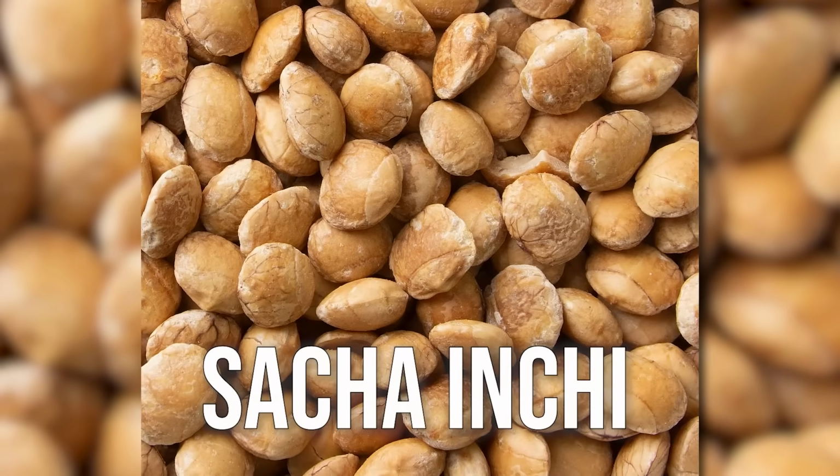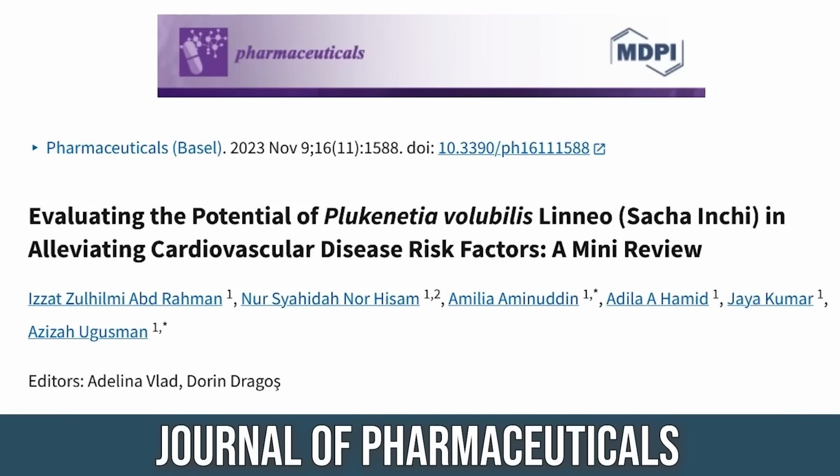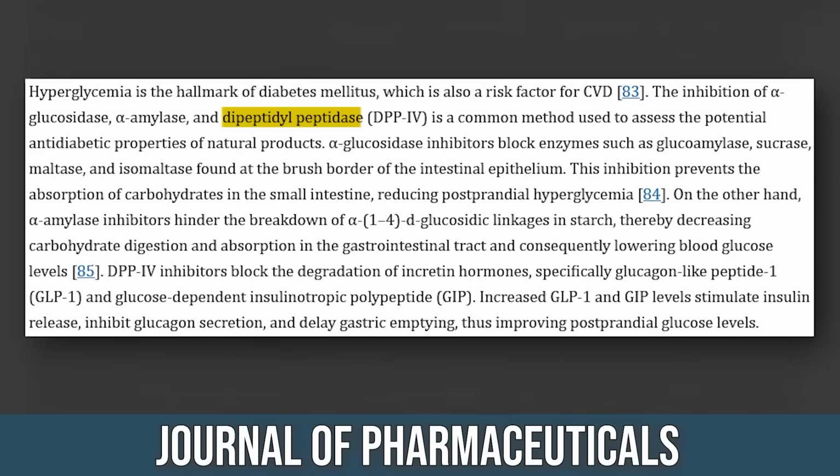Talking about GLP-1 inducing foods first, things that you can just add into your diet. Sacha Inchi, one of the most potent things that I've seen research on. There was a study published in the journal Pharmaceuticals that first found that there's this thing called dipeptidyl peptidase, DPP4. DPP4 breaks down GLP-1. So Ozempic is a GLP-1 receptor agonist, so it acts like GLP-1 within the body. GLP-1 curbs your appetite, plain and simple. DPP4 breaks it down really fast, so it only lasts for a couple minutes.